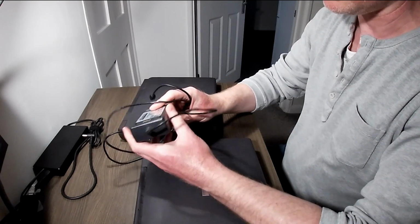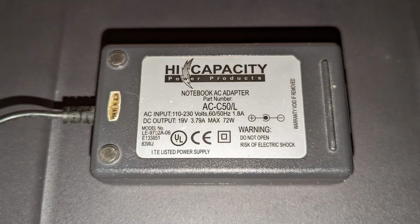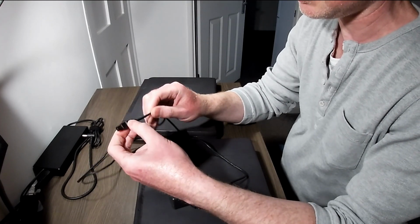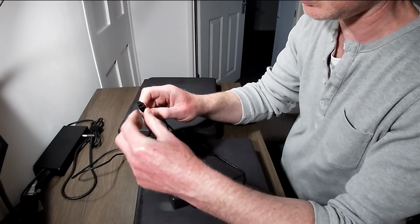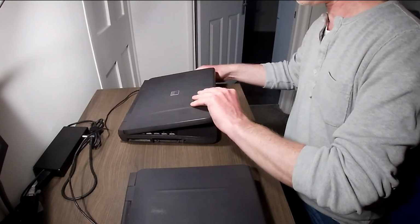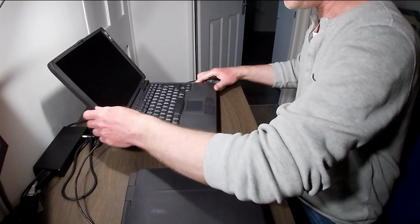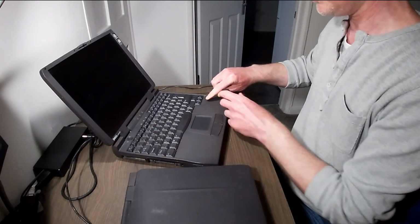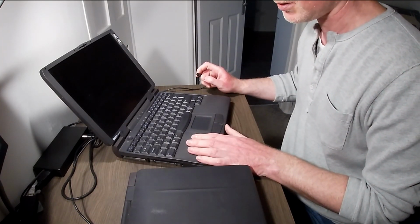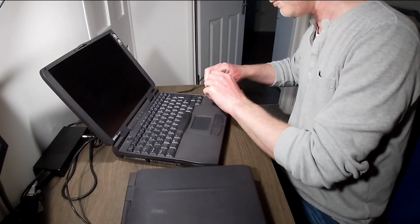Now, this doesn't look very original. High capacity. And it's got the correct connector on it, but I know this isn't the one off a Dell connector. Let's try the original one that came with the laptop job lot. This was by far the worst laptop of the set, but the other two laptops in the job lot worked. They were missing parts, but they worked.